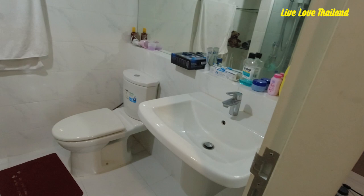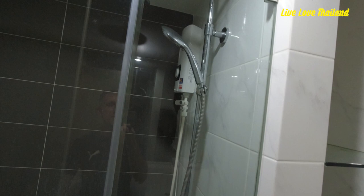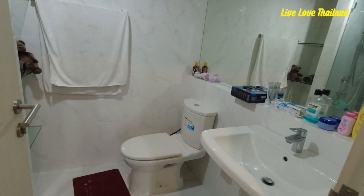And this is the bathroom. So you have also everything you need, and you have here a bathtub, hot water, so 24 hours anytime you can use, there is hot water, so that's good too. So as you see, you have everything you need in the bathroom, so also it's a good space.